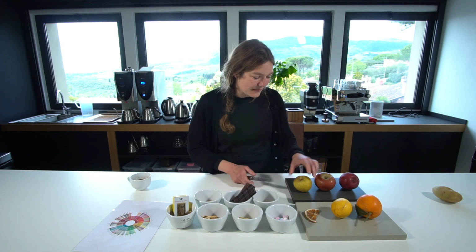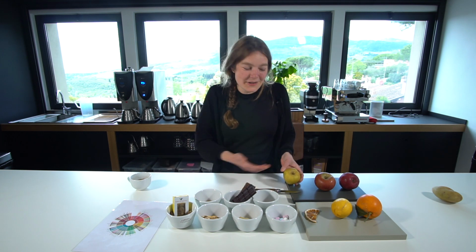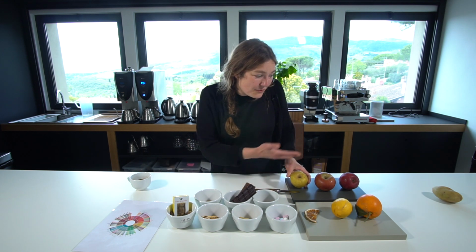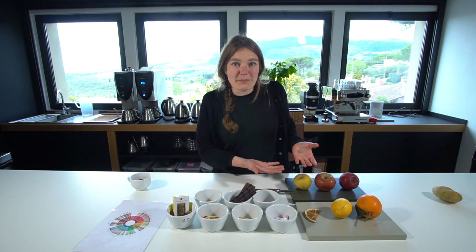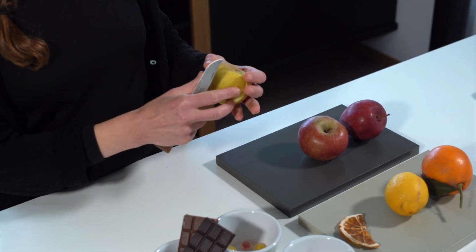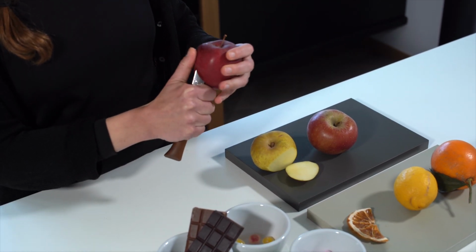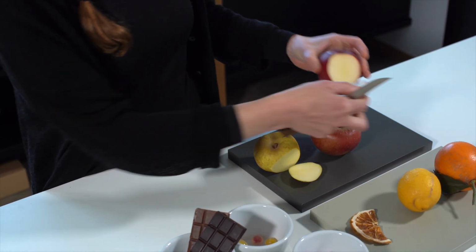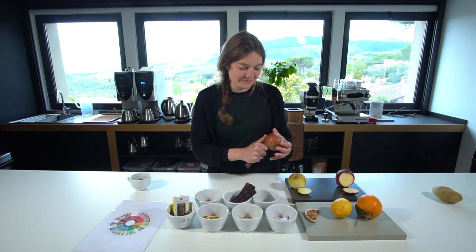So for example, we have here three apples. Again, it's a category, it's a fruit, it's an apple, but then you can even go deeper and say, okay, which kind of apple? This one, for example, is a Renata, and already when you cut it, it has a different consistency than if we take the red one. And with the consistency and the variety, same as in coffee, you have a totally different taste.